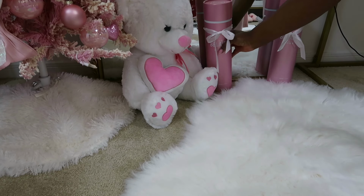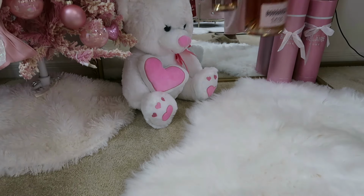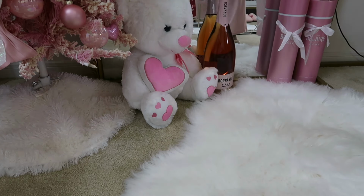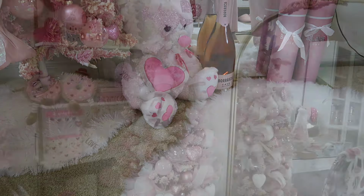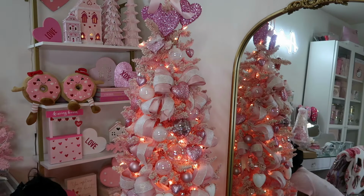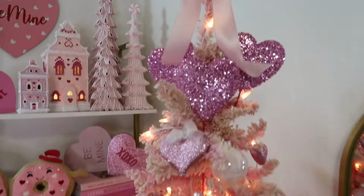And I'm just adding some of my favorite Proseccos. Obviously, the packaging matches perfectly with the Valentine's Day decor. And these are really good, by the way. You can grab these from Total Wine. And now I just need to turn on the tree. Let me get down here and voila. I hope you girls really, really like it because I really, really love it.